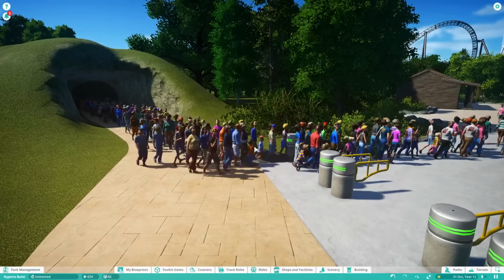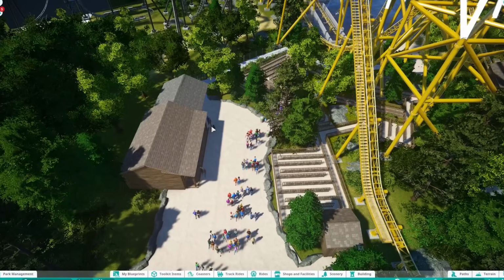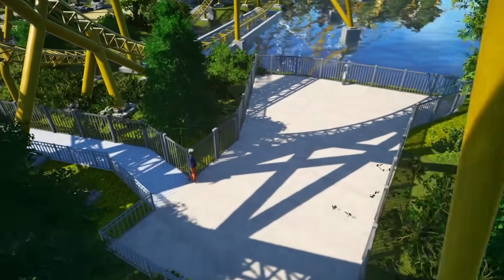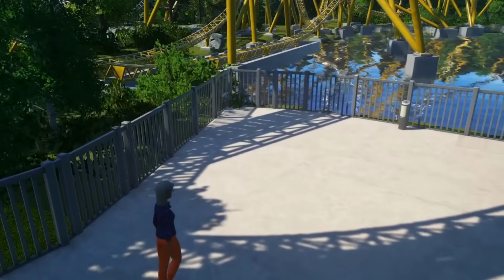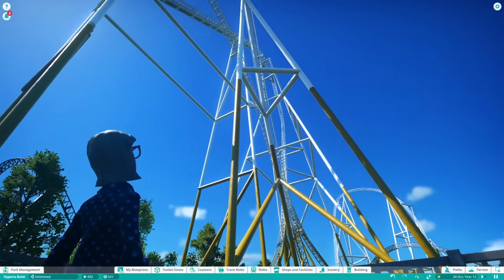I can see there's literal children that probably can't even go on the ride because they're not tall enough coming in. A few people literally trail off just to go down here and have a look at this photo spot. You ran in first just to look at the splashdown, even when it's not going off, admiring the view. Isn't it incredible? Thanks for pointing that out. I didn't see that massive roller coaster.